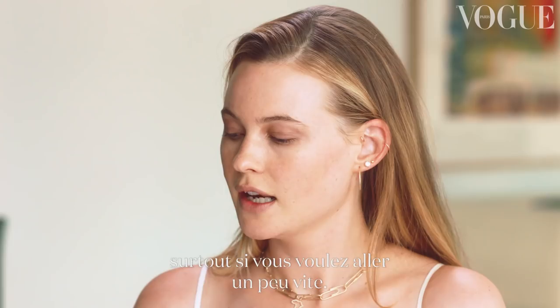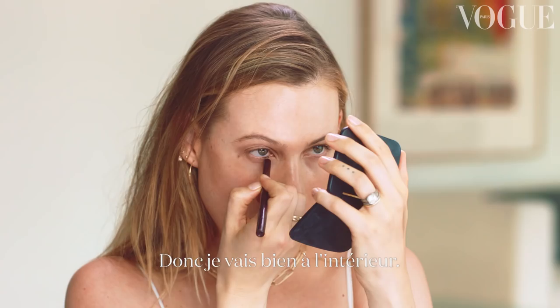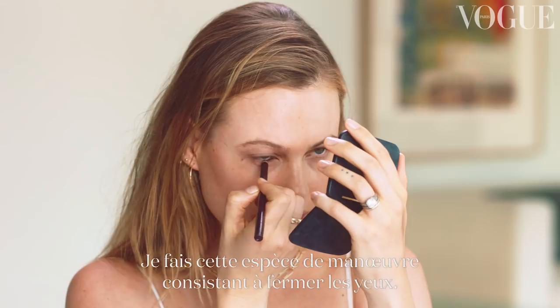Next, I'm gonna use a brown pencil, and I love going into the eye on the upper eyelid. Your eyelashes look even thicker. Here we go, wish me luck. So I'll go on the very inside. Kind of do this thing where I'll go and close my eye. It's like a trick because it's really tough to keep it open. So I'll almost close it and then just run it on the inside.